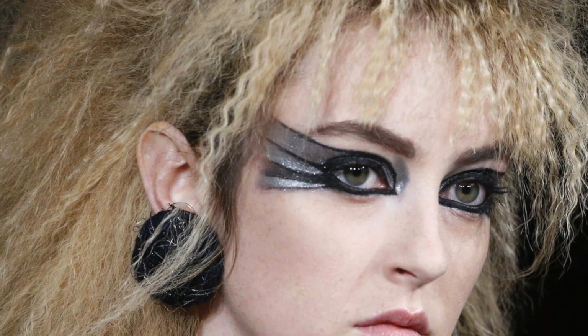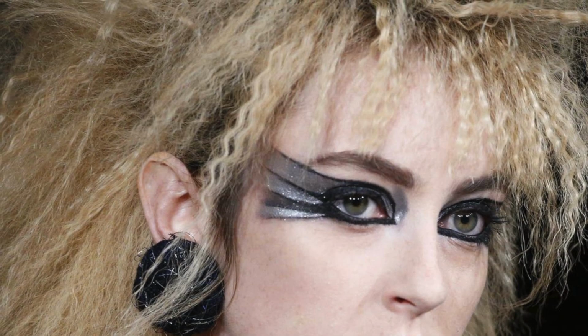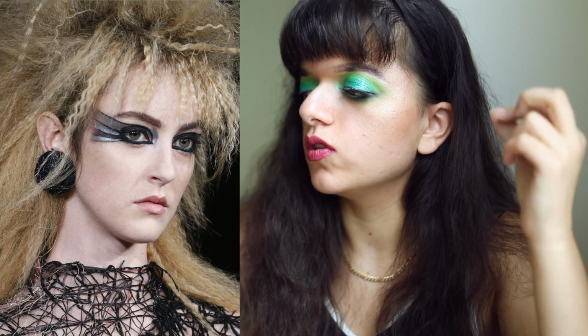Now, this reminds me very much of just an 80s aesthetic. Loud, dramatic, a little bit of punk, but of course that is my interpretation. I just love how bold and beautiful and dramatic this eyeliner is, this makeup is. There's a lot of silver in here, there's black, so these are neutral colors, but the way it's done is just so bold, so striking, and I absolutely love it. This is exactly the kind of bold makeup that I find really intriguing, that I absolutely love.